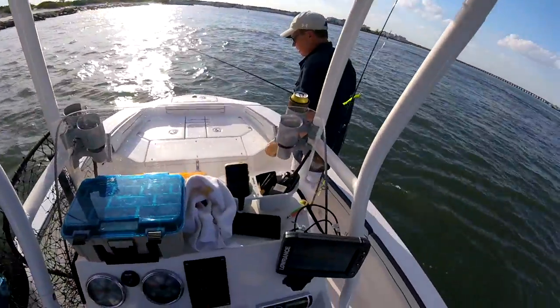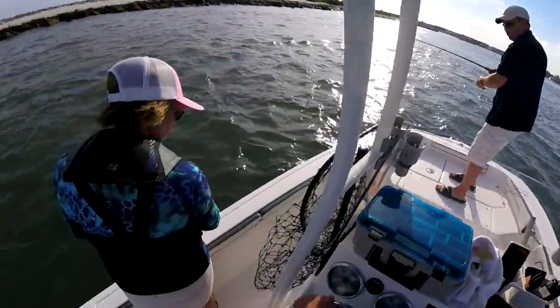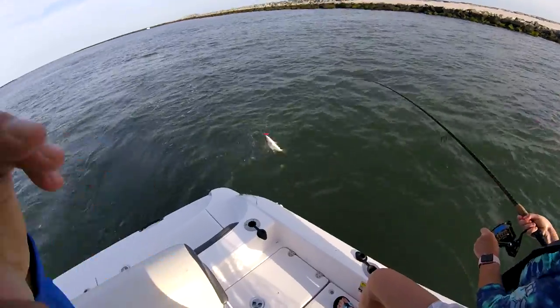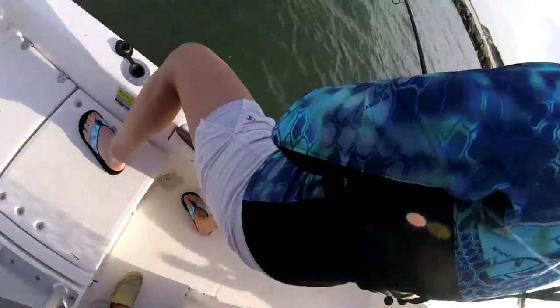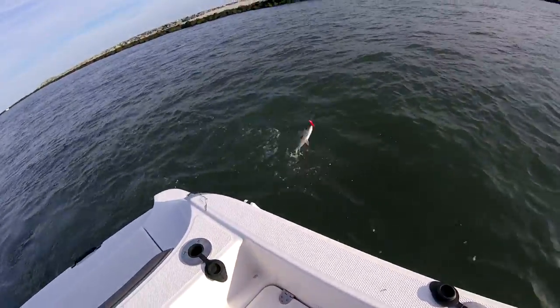There we go. Hey, there's more underneath me here, honey. Yeah, there's more underneath. You get them, they're going to hit you. Don't let it bite my toes, Doug. Righto. Right under the boat. It's a little guy, but... He's found. So they might be able to scoot down there.